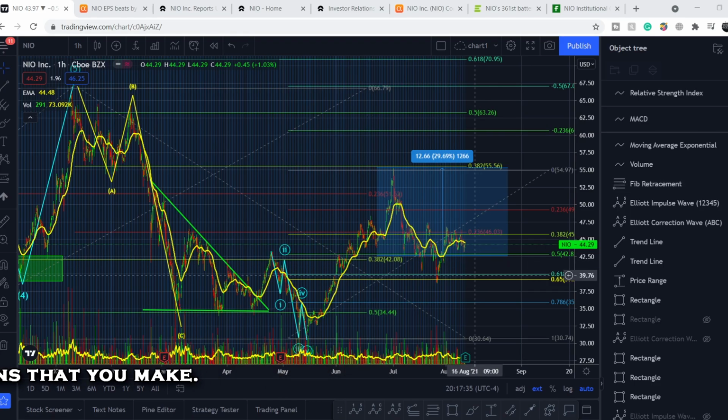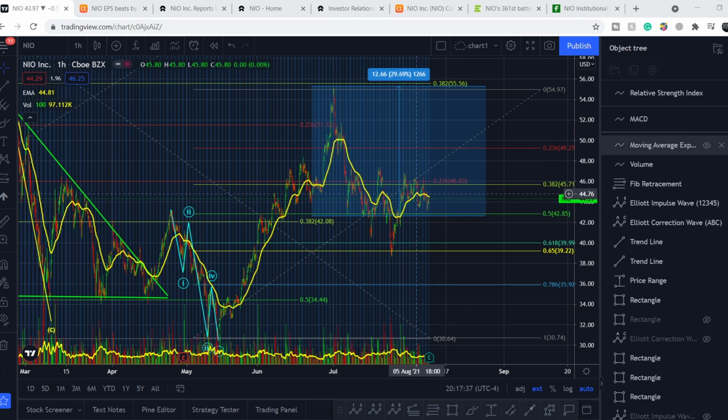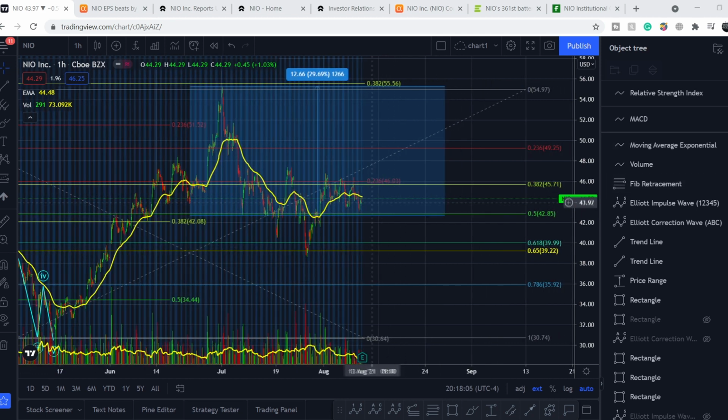So let's start with the price chart. I made my previous video just a couple of days ago, somewhere at this point, and I've told you that we might hover in between levels of 0.382, it is $45.71 mark, and the level of $39.99, it is a golden pocket. And we didn't break the 0.5 level, as you can see, and the range was rather tight.